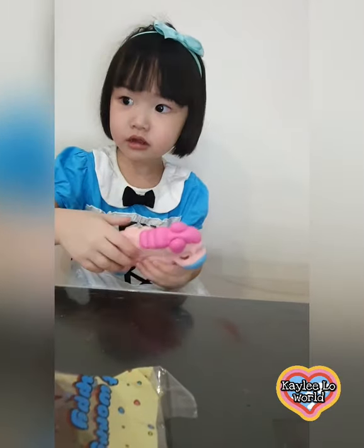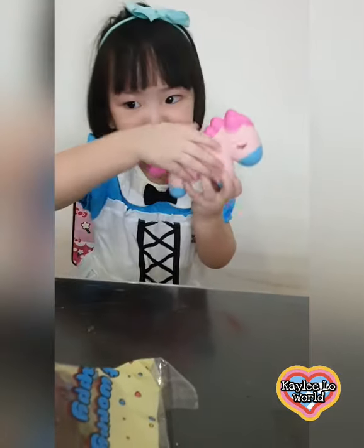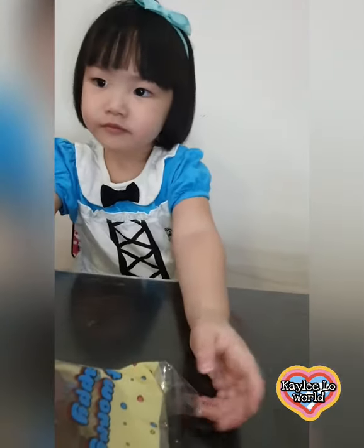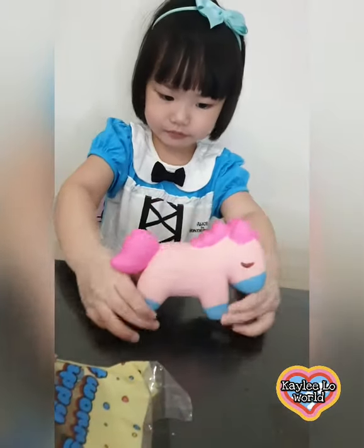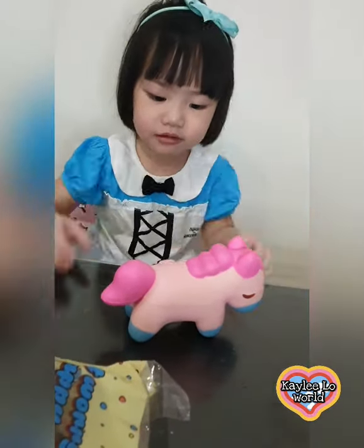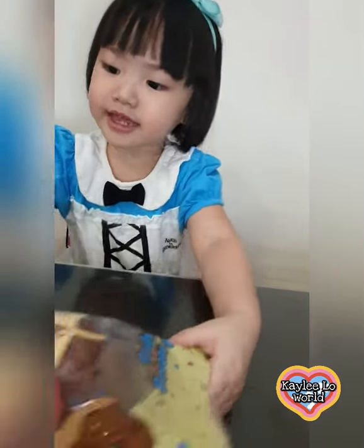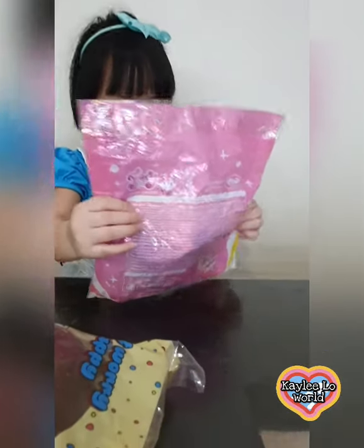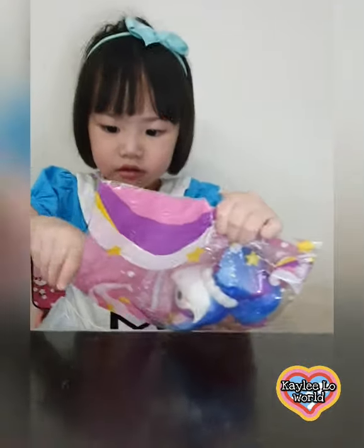Oink, oink. Mommy, manage! Okay. Smells like strawberry. Yeah, you can stand. Mommy. Okay. Set aside. Okay. Continue. We open this. Okay. What is that? I don't know. Is that a little funny? Yeah. Let's open it.